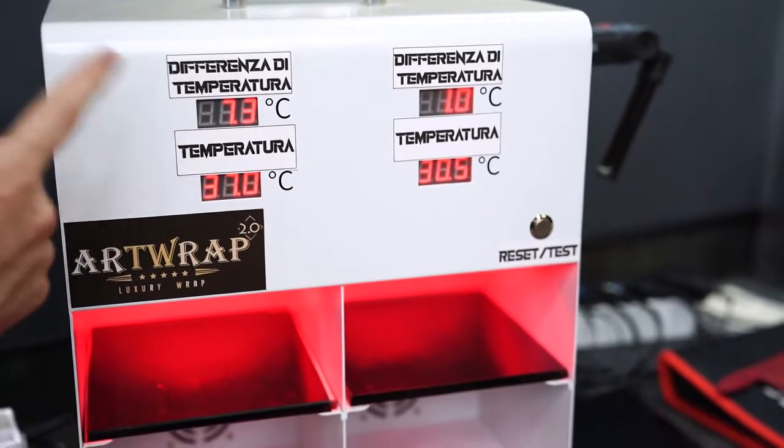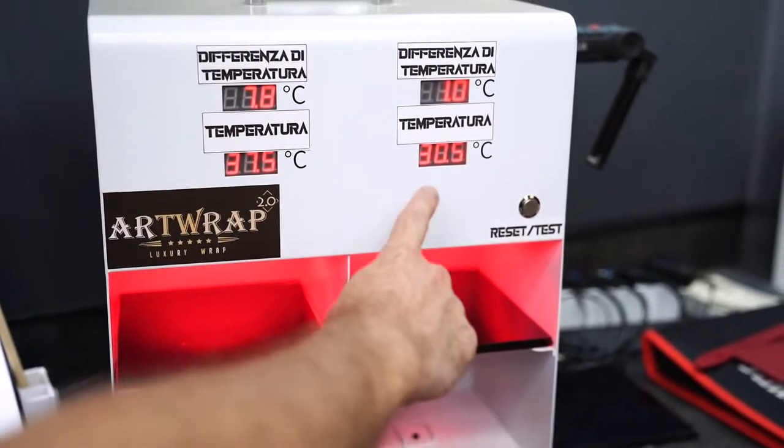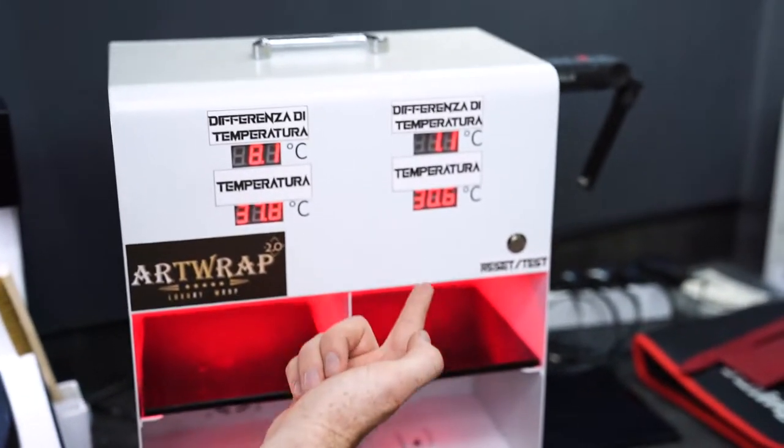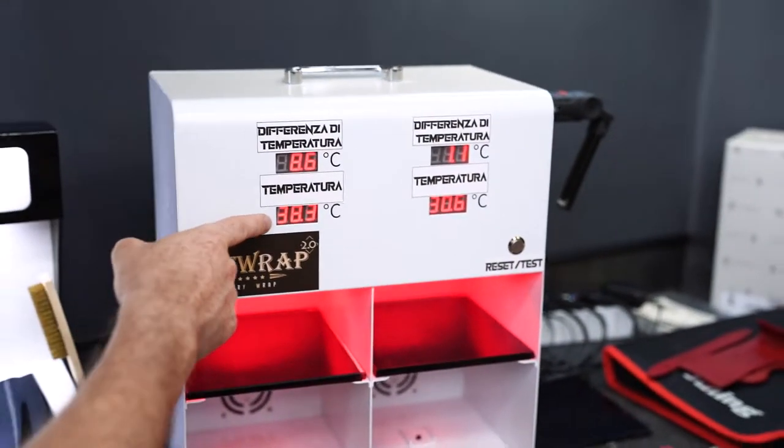It's going to go up, like here, with this heat lamp, 37, and it's going up. This one is 30.6 and not really going up. That's it, it stopped at 30 degrees. And this one is still going up.